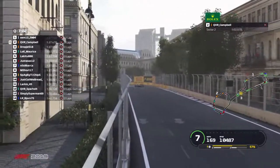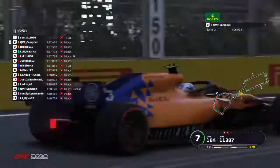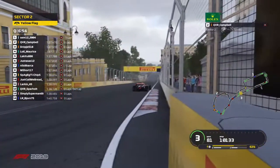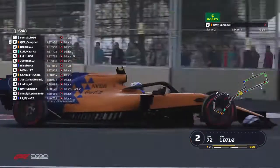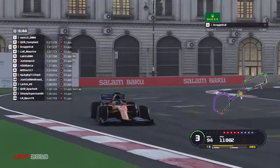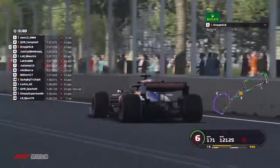Now I know that the drivers are going to be running really low wings. And also, they're going to be trying to keep those wings attached to their cars. As I look closely, it looks like the M plate of this McLaren's missing. Yes, it is. So QVR Campbell's clearly had a bit of a knock somewhere on this outlap. And I suppose, yeah, it looks like he's going back in. However, Droppier is not. Droppier is up 3.36 seconds. That could put him quite high up.